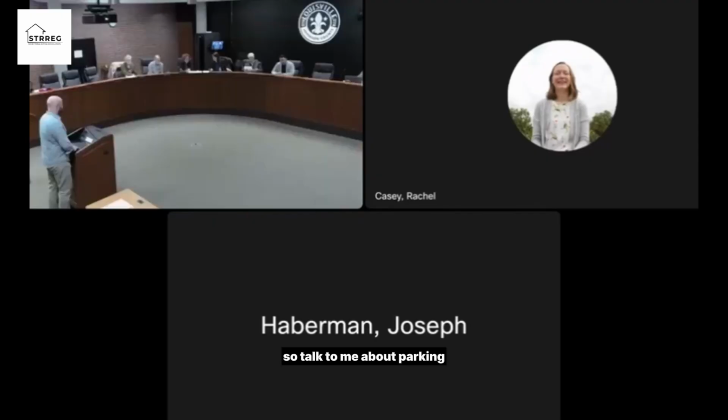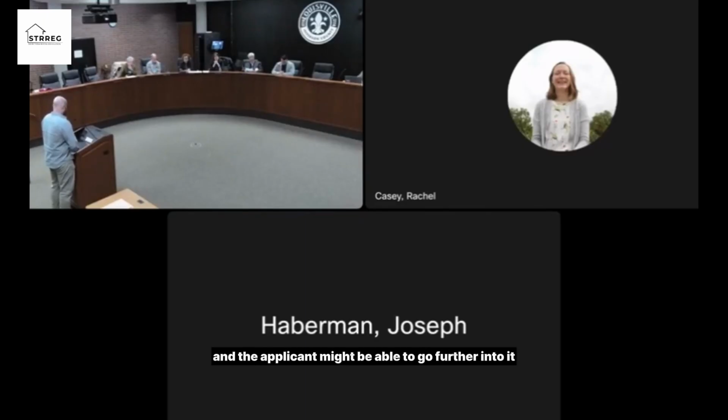So talk to me about parking associated with the site. Yeah, absolutely. The applicant might be able to go further into it, but the driveway itself, in addition, I believe there's a garage on site, would be able to fit the maximum amount of vehicles that are allowed by the LDC, which would be 5. So I don't envision it really being a problem. There's obviously no on-street parking on Cannons Lane, but there should be adequate space in that driveway. And the applicant even has a pad in the front that can be used as a turnabout, so that if someone was backing out, they wouldn't have to back out onto Cannons Lane. They could, in theory, get themselves situated to pull out forward onto Cannons Lane.